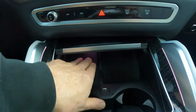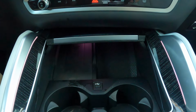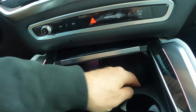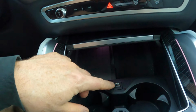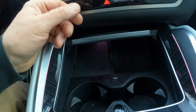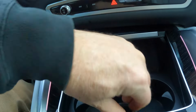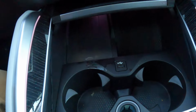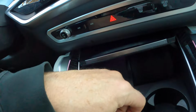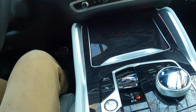Down here we have our Qi charging for wireless charging to your cell phone. A little area here to put things, your cup holders, a USB-A plug right there. I'm amazed it's not a C. And here's your 12-volt access. You pull this off of here, and it almost looks like it has a cigarette lighter. Boy, that would be a blast from the past. You can make that all go away like that if you wish.